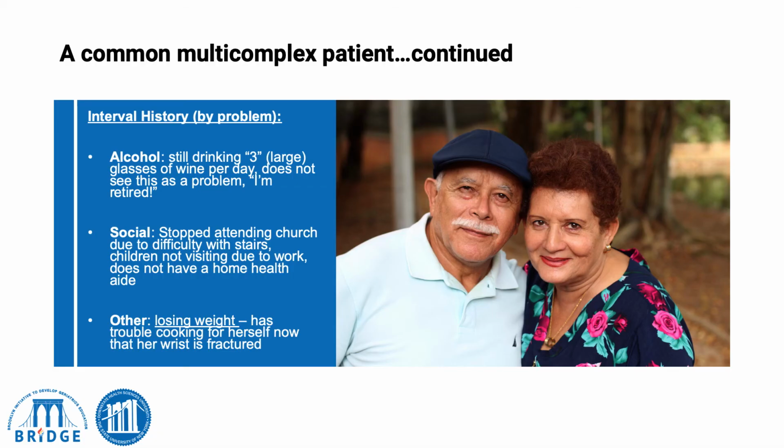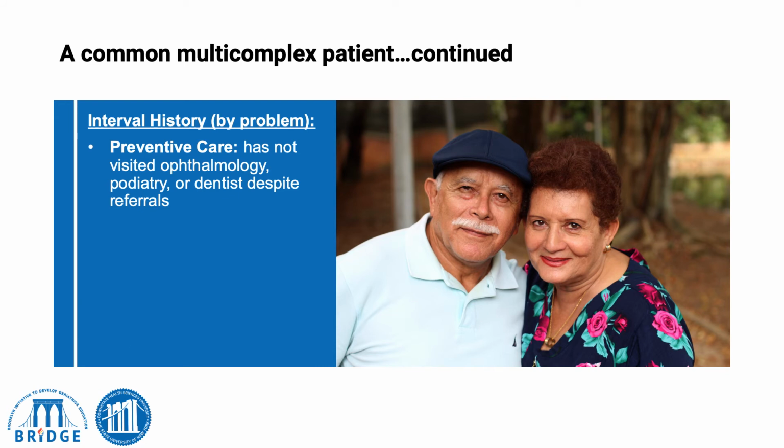We need everyone on board, right? The whole interprofessional team. Geriatricians, nursing, PT, OT, social work, pharmacy. And she's been losing weight. Preventive care-wise, she hasn't engaged in any of the preventive care that you'd referred her for based on her comorbidities. No ophthalmology, no podiatry, no dentistry. So we need these guys involved in her care too.